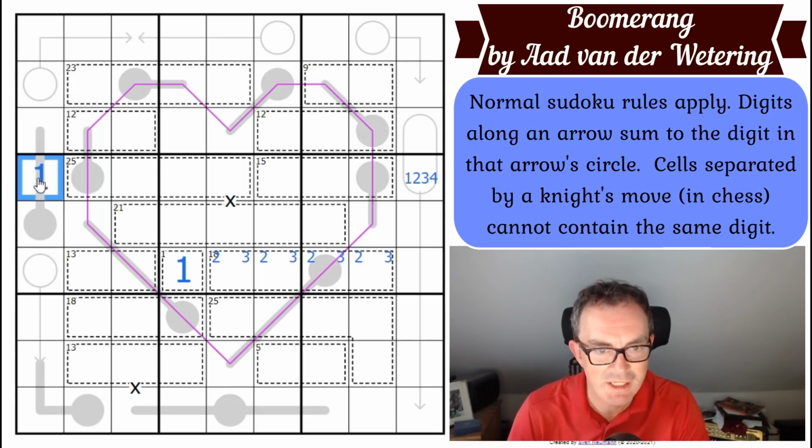Why can't you put a 1 in here? Well, you'd have to put a 0 in there, and that really won't work. Similarly, you can't put a 9 here because that would have to be a 10. So don't put 1s and 9s in the middle of thermometers. So that means this square is not a 4, because if these add to 5 and this can't be a 1, this can't be a 4.